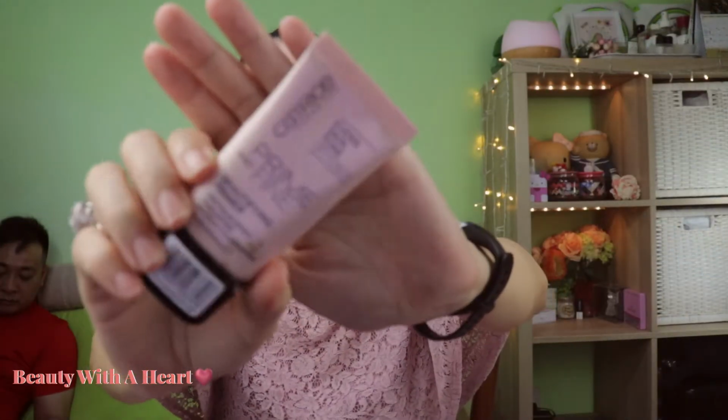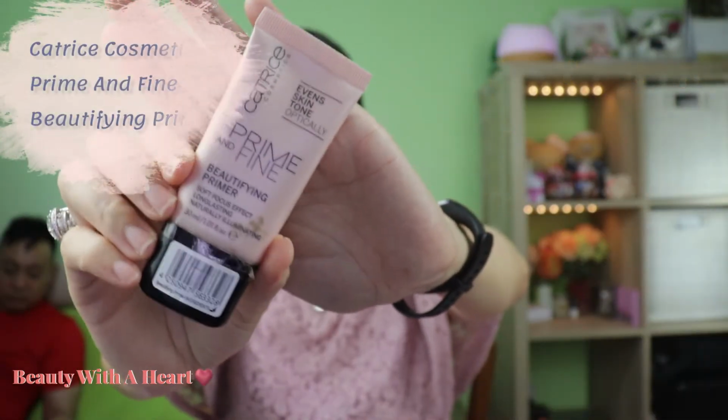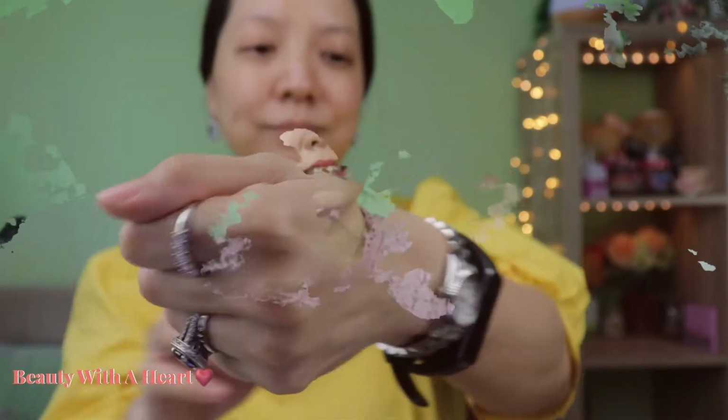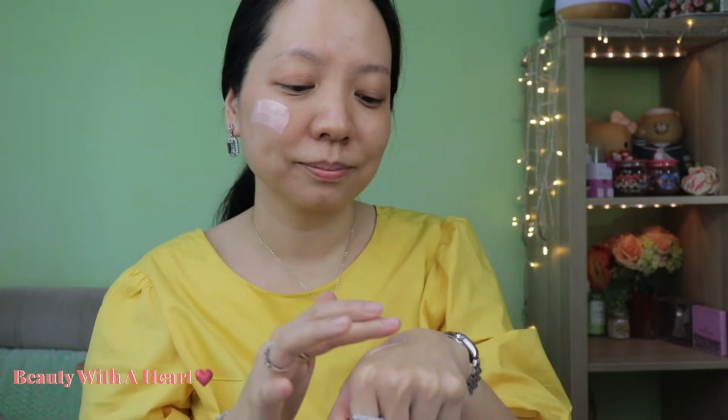The other primer I've selected for March is this. This is my most favorite primer. Still my favorite, it helps to even out my skin tone and makes my skin more glowy. And usually I just wear this alone without any foundation or powder for the no makeup look.